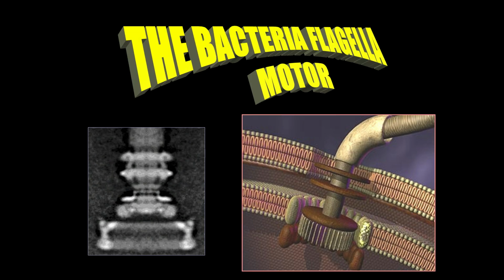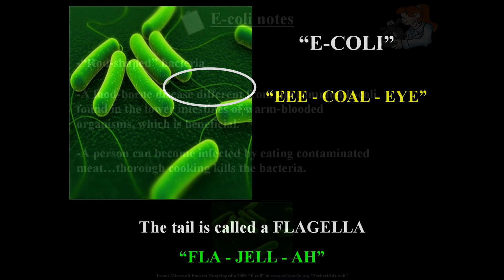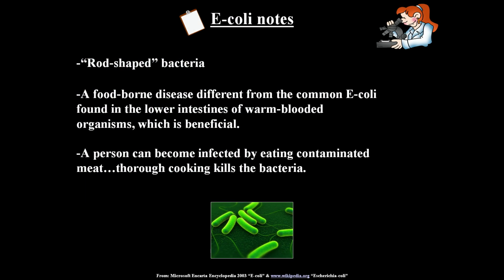Let's talk about the bacteria flagella, the bacteria flagella motor. Now, this is E. coli. Notice that little tail on the E. coli, that is the flagella. E. coli is a rod-shaped bacteria, a food-borne disease different from the common E. coli found in the lower intestines of warm-blooded organisms, which is beneficial. A person can become infected by eating contaminated meat. Thorough cooking kills the bacteria.